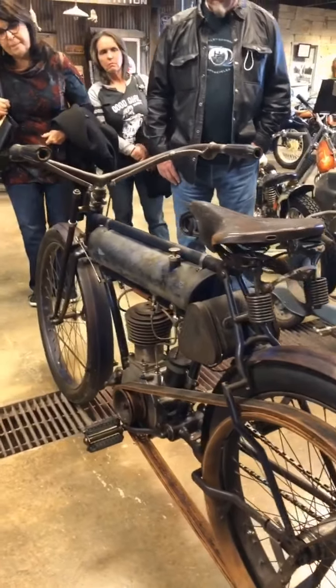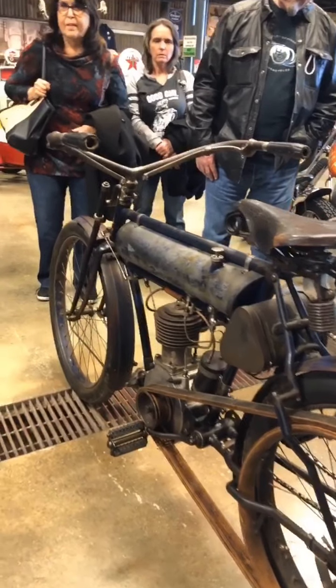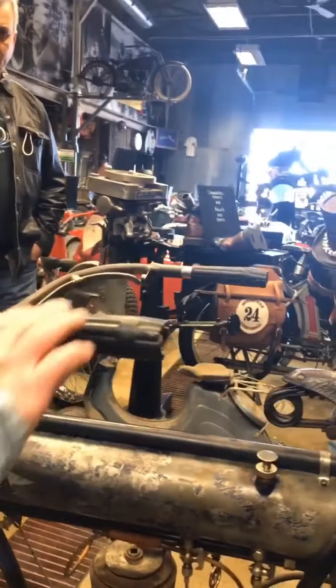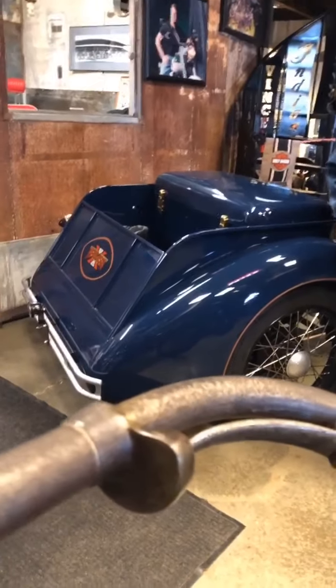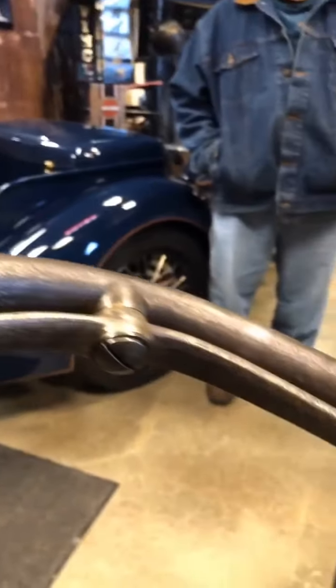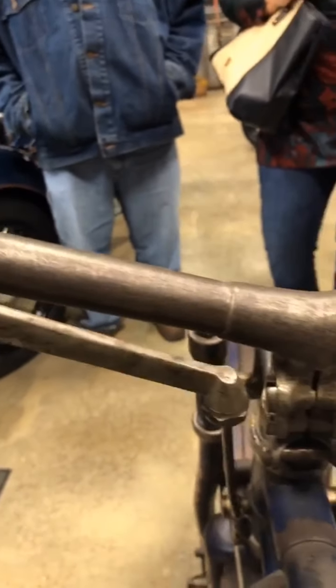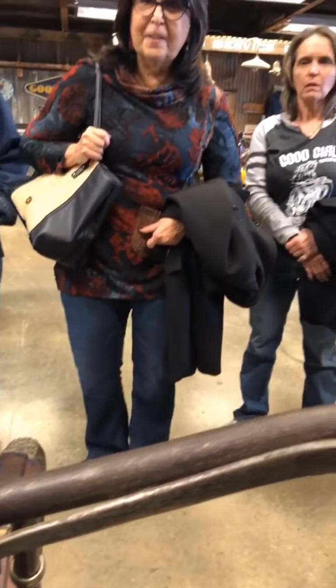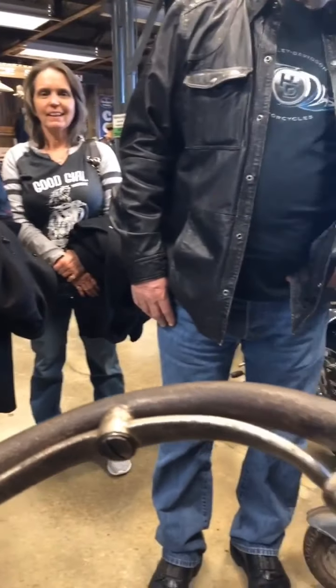And another thing that you might take a picture of, the controls here on the handlebars. Harley used Bowden housings. Different companies used different things, but this works the cam, and that works your throttle and compression release, and that spark advance and retard.